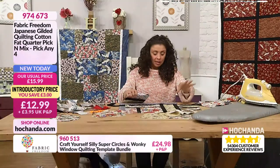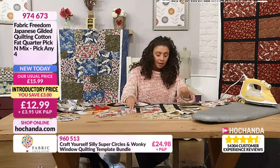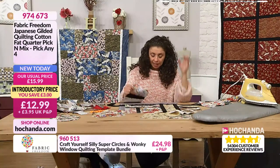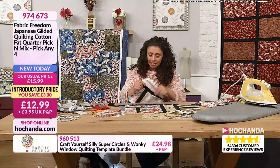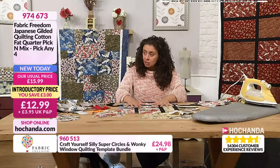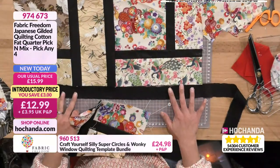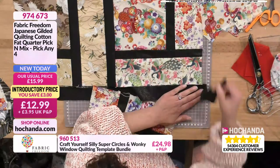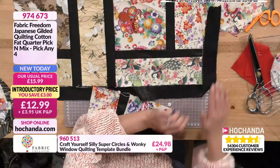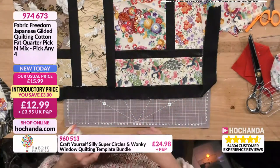Okay, so we haven't done anything, I've just sewn some stuff together. So they've got the wonky window templates, and they've gone together, and it's really nice to actually move these around a bit. So can I just shuffle that a little bit? There you go. So that would be how it would start to come together, and you'd create a black border around everything. So you do each of your wonky windows, and I've just turned that up the side so you can see it starting to come together.